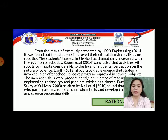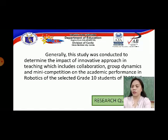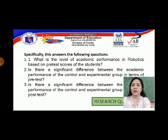Further study of Subilan, as cited by NAL in 2016, found out that those who participate in robotics curriculum build and develop their thinking and science processing skills. So this study generally was conducted to determine the impact of innovative approach in teaching, which includes collaboration, group dynamics, and mini competition on the academic performance in robotics of selected grade 10 students of Trece Martires National High School.